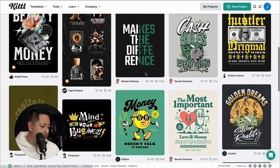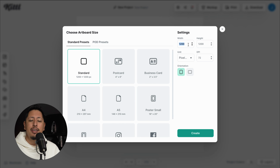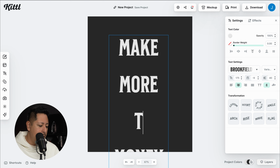Now for browsing here, this right here automatically stood out to me. It says "Beauty Money." So I was like, yo, this could potentially work for make more than money. Now in the template, they had the rows and I thought it looked kind of cool. Now what I want to do is create a new project and really import those fonts. So I really liked the Brookfield here. I could have just done it from scratch, but I like to just copy and paste things to make it simpler. We're going to paste it in here.